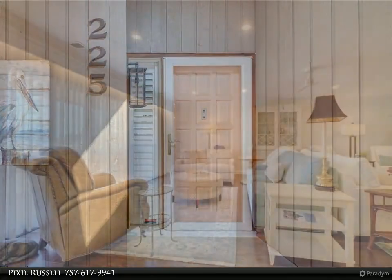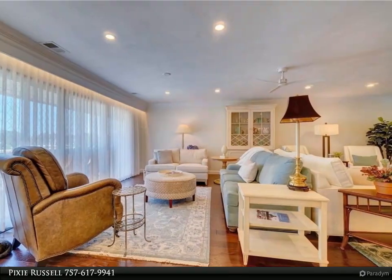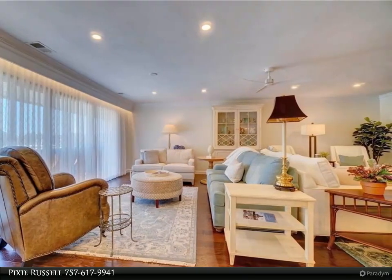Renovated down to the studs with new wiring and plumbing, as well as removal of walls between foyer, kitchen, and living room to create a spacious open floor plan.